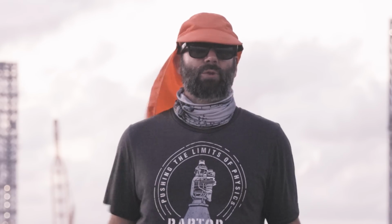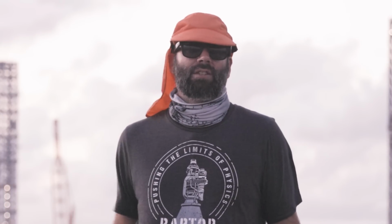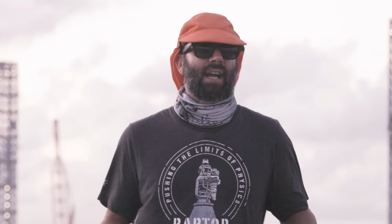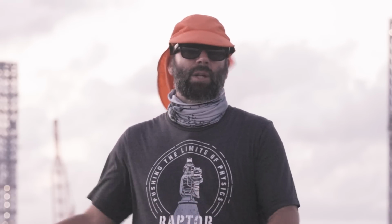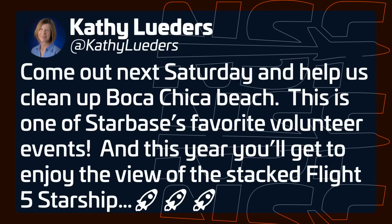Assuming a successful wet dress rehearsal for the Flight 5 vehicles, what happens then? Well, we're a full 2 months out from launch, so we could expect SpaceX to roll these vehicles right back to the production site. Although, maybe not. Today, on Saturday, Kathy Loiters tweeted that there's going to be a beach cleanup here on Boca Chica Beach and invited the public out to help clean up. So if you're in the area, be sure to do that.